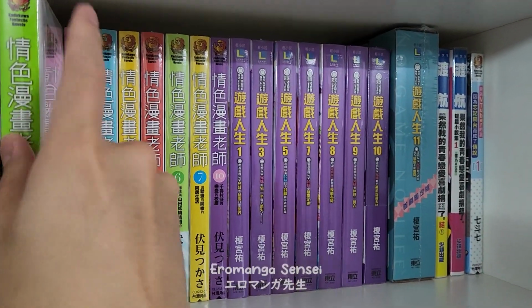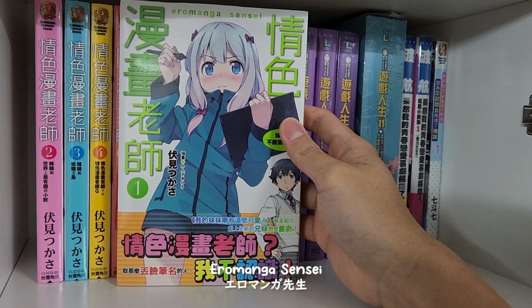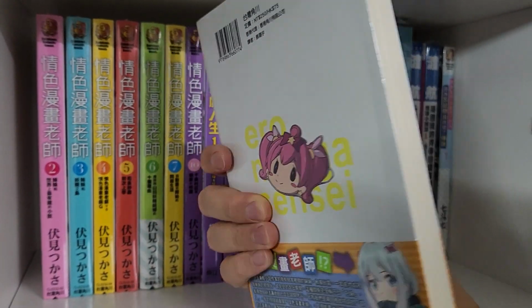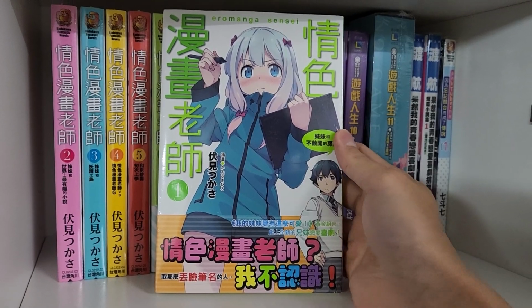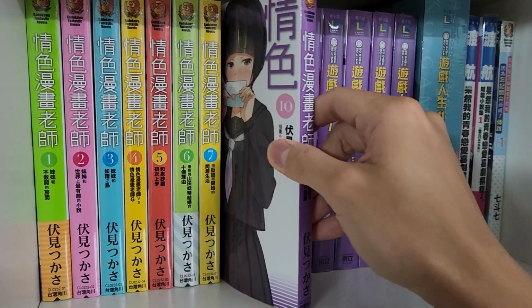Moving on to the next row, we have Eromanga Sensei. I am a big fan of the anime and I thought I wanted to read the light novel before we get a season 2. The story begins with the female MC moving into the male MC's house as a stepsister, and he didn't know that she is an Eromanga artist that he will eventually work with. It's a rom-com series with tons of comedy elements, and I really enjoyed the anime. I hope the light novel will be as enjoyable, and I have this up till volume 10.